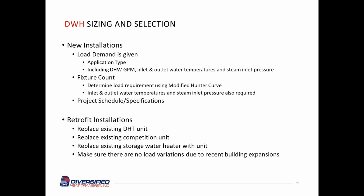Taking out a storage tank with a semi-instantaneous unit that's going on all the time. NYCHA has done that. New York City is doing a lot of that replacement work for just more efficiency and better energy design. We would need to know that information to make sure there's no load variations, and like we talked about, any building expansions we need to know about.